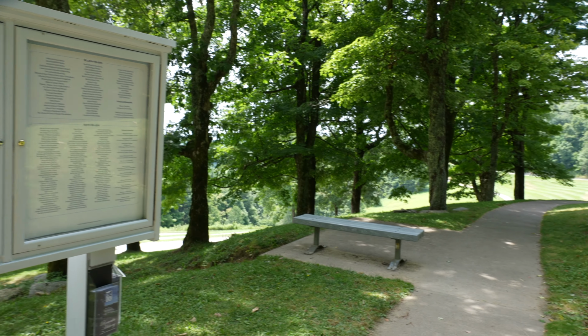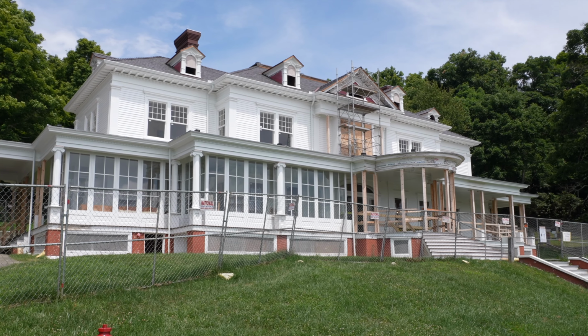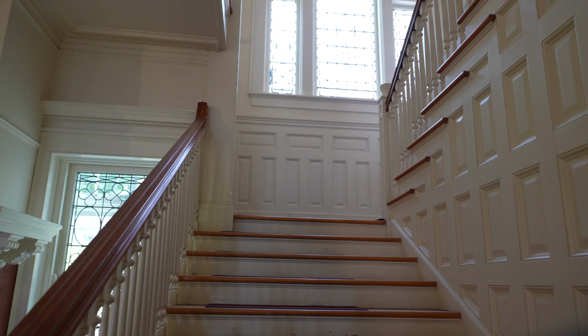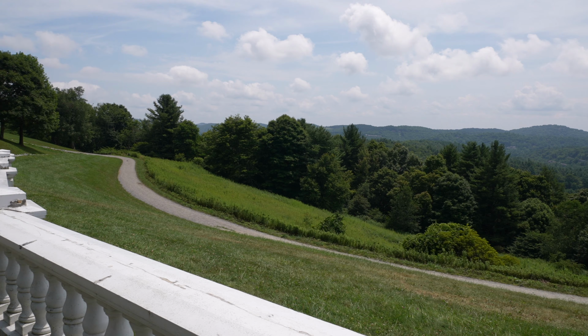Lastly, we end with the Cone Manor at Moses Cone Memorial Park. Unfortunately for us, they were renovating the manor, but there is a craft center and a gift shop inside and a pretty spectacular view outside if you just want to relax.